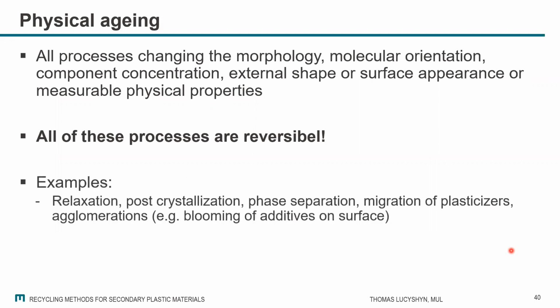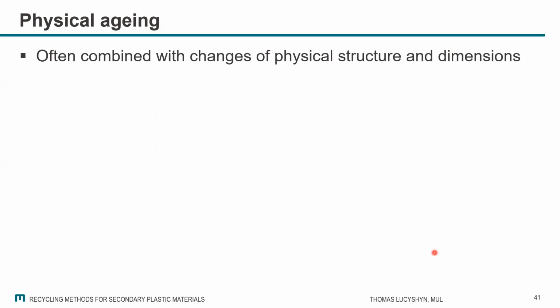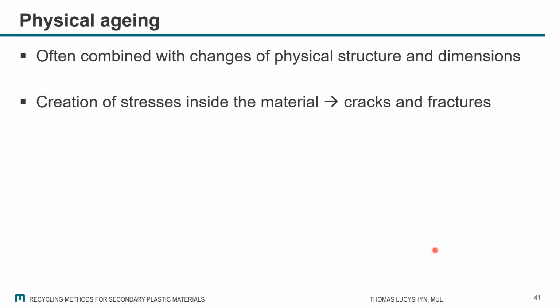Some examples which are happening: relaxation in material, like creeping of the material under load, post-crystallization, phase separation of different components, additives, migration of plasticizers to the surface, agglomerations, like for example, blooming of additives on the surface, so some spots or unwanted surface defects happening. And these physical aging effects are often combined with changes of the physical structure and dimensions. And also there are stresses created inside the material, which then once again result in crack formation and fractures.